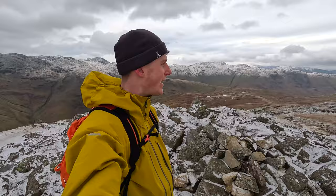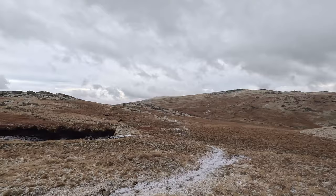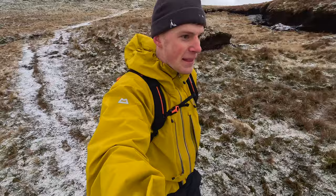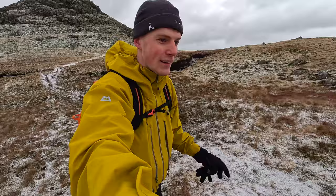Just had comms from Hev. We're going to try and intercept her run and see if we can spot her, and then we'll head over to Harrison Stickle. In fact, just as I put the camera down, I can actually see her way in the distance over there. You might have already heard me talk about Hev being an amazing runner, but she ran the West Highland Way last year. I crewed her. It was an amazing week, but she is absolutely rapid, so I'm going to have to get a bit of a leg on.